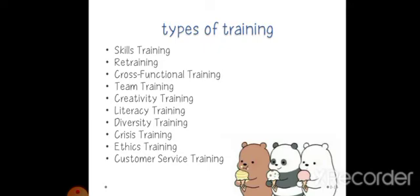Again, let us not forget the retraining. If you have a new policy approved or created, you need to retrain your employees. It is your obligation to inform, through training, what the updates are, what the new policies or new ethical considerations of your organization are.